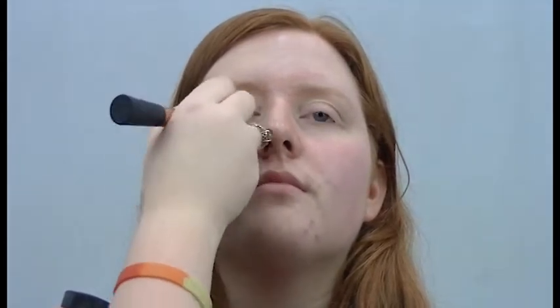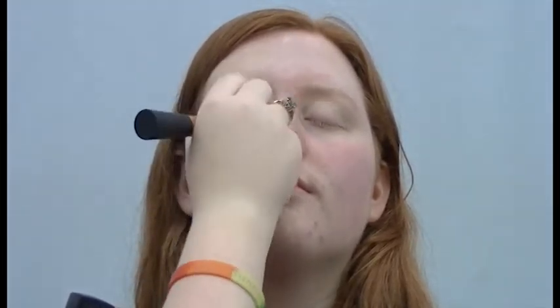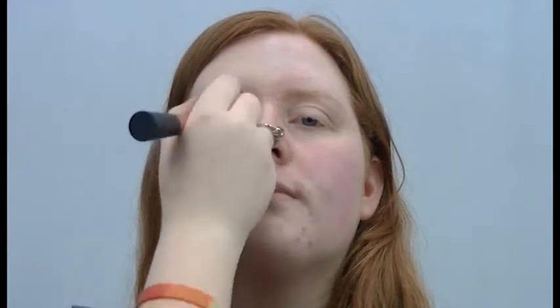Always remember to take it down onto the start of the neck just to make sure that the foundation blends in too. We're going for a nice fresh look today, so we're not wanting a foundation that's too heavy. That's why I've gone for Sheer Glow, because although it isn't sheer, it is quite a light foundation, it's buildable.